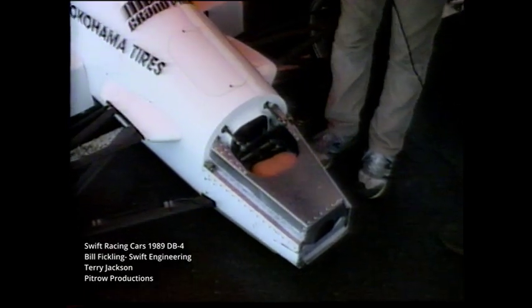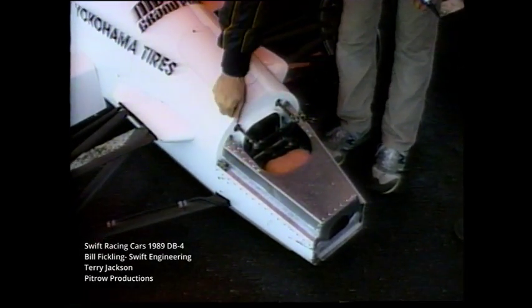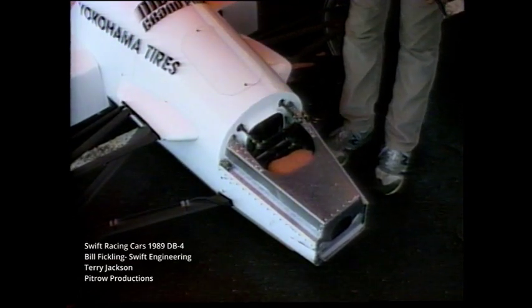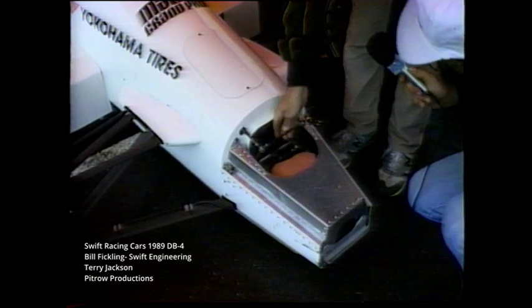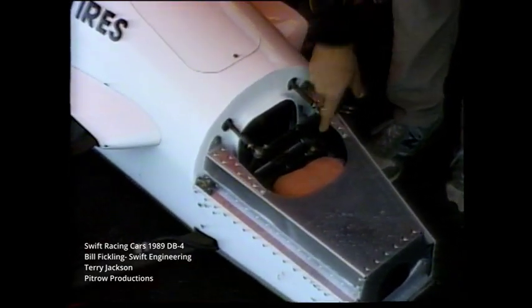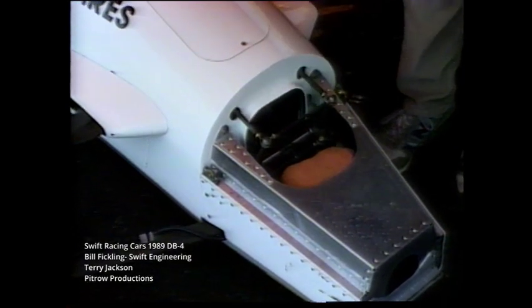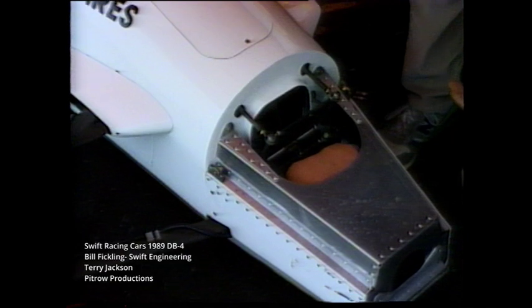The nose box in here is just a crushable structure for impact, and you get a good view of the carbon fiber top here. This is the magnesium bulkhead I was talking about earlier. This is the anti-roll bar here, adjustable by just pulling the pin out and sliding it back and forth. That's handy. Yes, you want most of these adjustments to be right there.